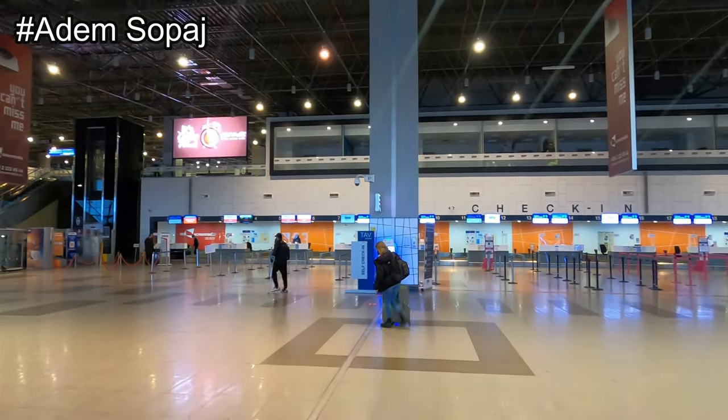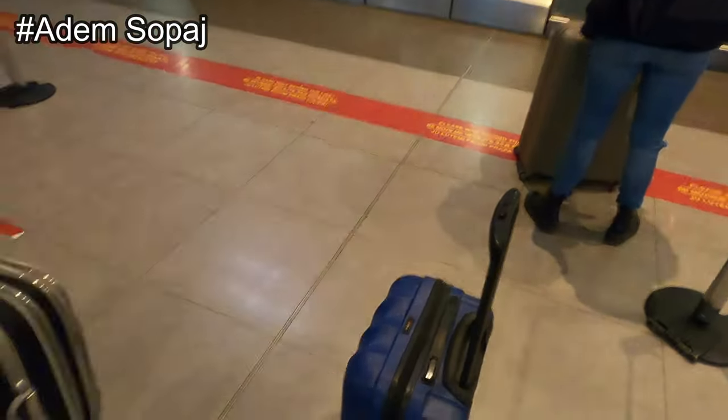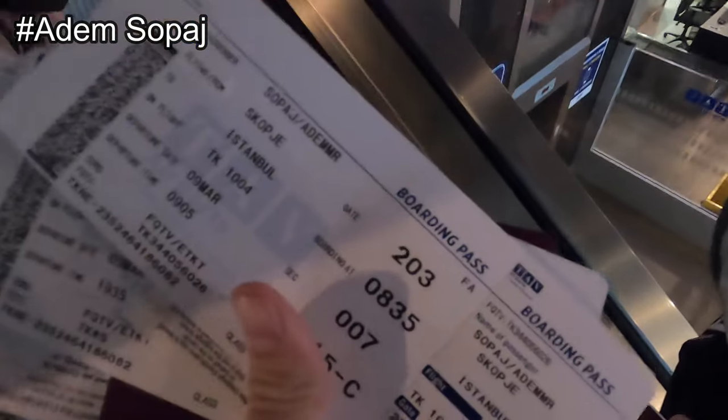Now let's go ahead and drop our luggage, check in and get our boarding passes. We got our boarding passes and finished immigration. Now we are waiting for the boarding to start.